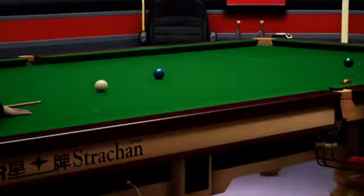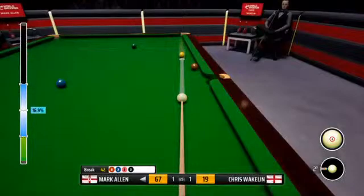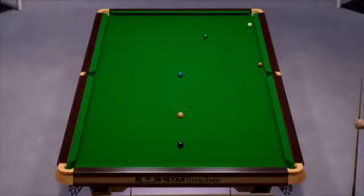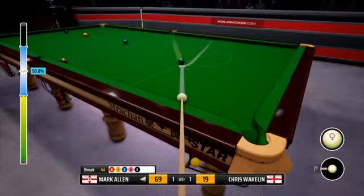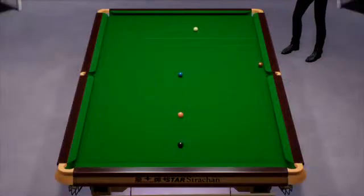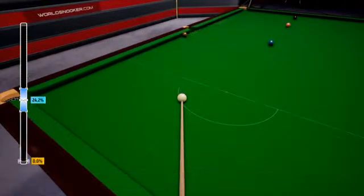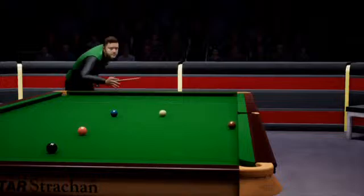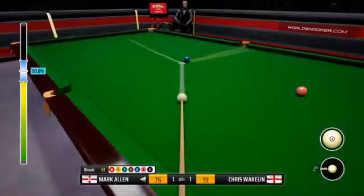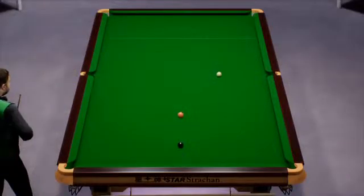Well, I'm not surprised he's taking on the long pot here. What a magnificent pot that is. Very well played. 42. Just the colours now. Well, an excellent pot. 44. Playing for the middle pocket. 47. Tricky pot along the cushion here. Great technique, superb cueing. 51. He's lining this up into the right middle pocket. What a top shot that is.